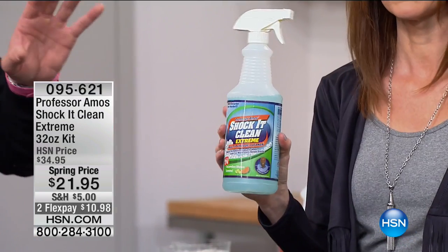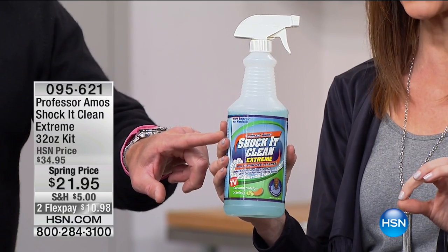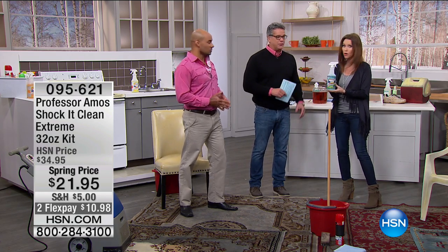The average cost of a bottle of this product is 34 cents a bottle, because you're getting concentrate that 32 ounces makes 64 bottles of this stuff.